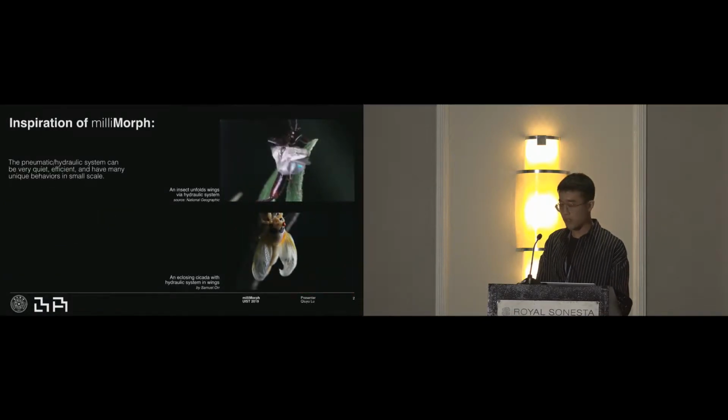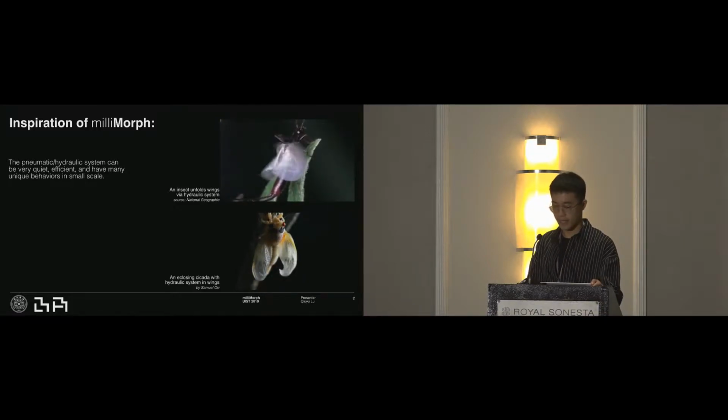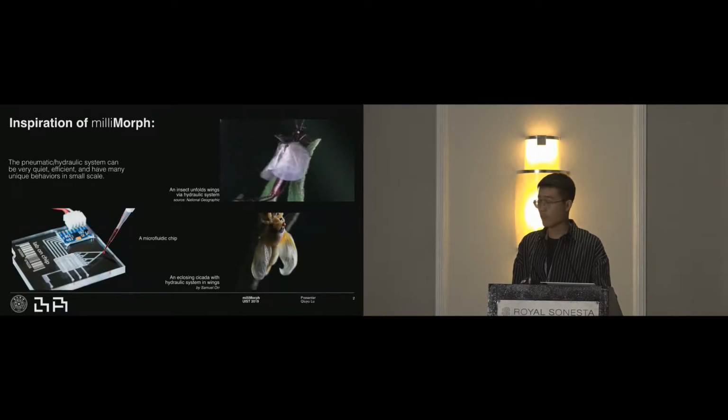Okay, before I talk about our work, let's look into nature first. As you can see, there are many kinds of microfluidic systems, such as the hydraulic actuation system in insect wings. This small-scale pneumatic or hydraulic system can be very quiet, efficient, and have many unique properties. In fact, the microfluidic technology has already been widely applied to the field of biological or chemical analysis.